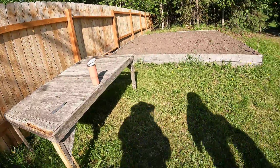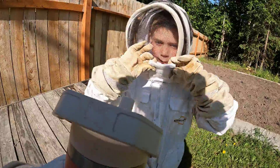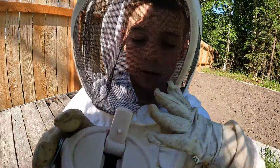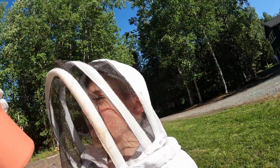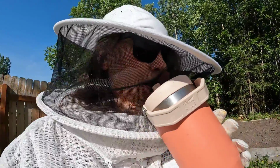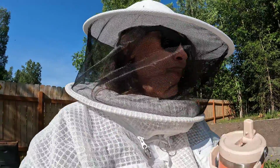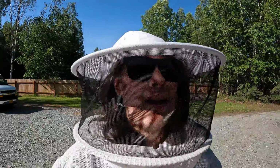Wait, Weston, let me take the bee off. Hold on, he wants a drink. It's hot out here. We have to help Weston get a drink. We can stick the water bottle in. So refreshing. I got so thirsty, I'm just drinking through the veil. I can taste honey through this. You can taste honey on yours? Feels kind of funny. You gotta just drink straight. I need to remember to put my hair up before I do this beekeeping because it's all in my face, but I can't really do anything about it unless I unzip.